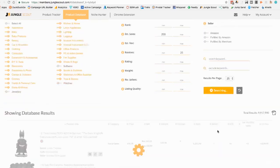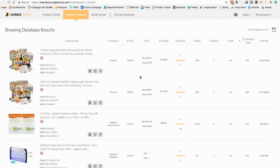And now I'm going to hit search. And straight away, it's populated with lots of results for me. And obviously, those criteria, you can tweak those as you go. And the database does get updated all the time, so you can come back to this time and time again and look for new product ideas.